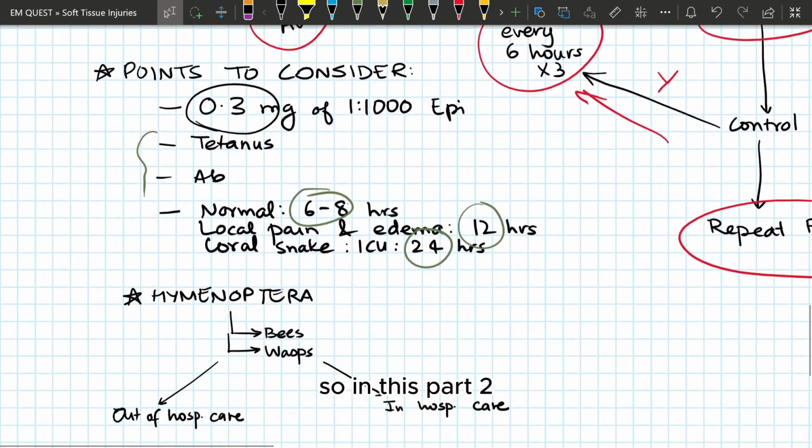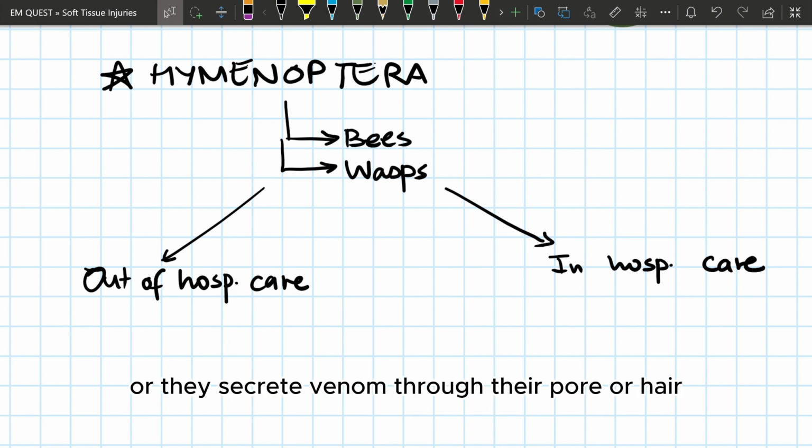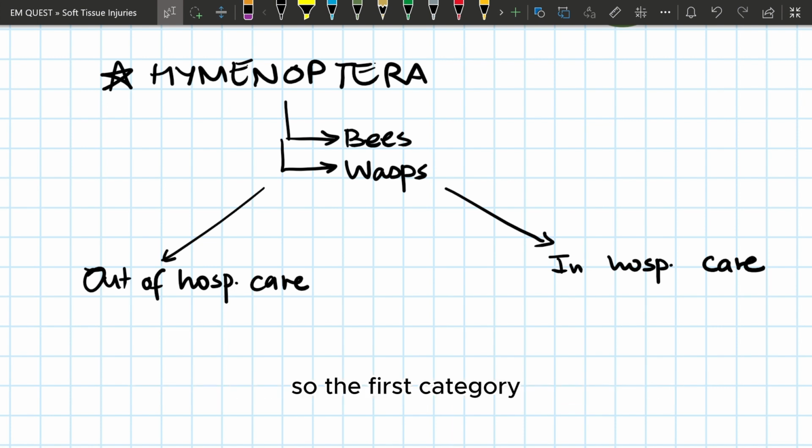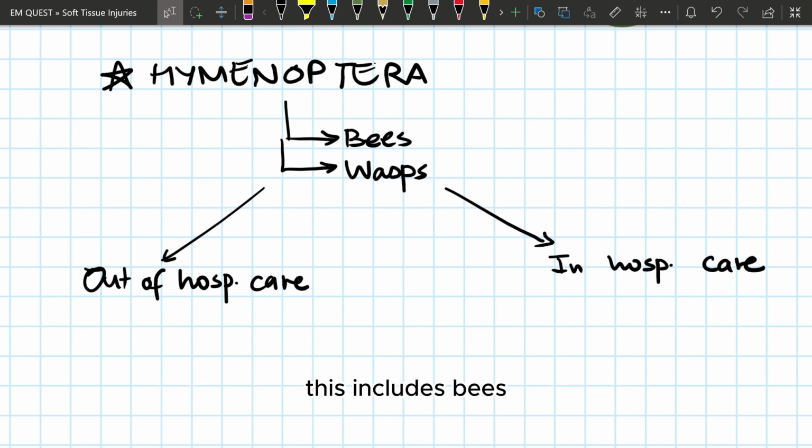So, in this part 2, we have to cover arthropods. Remember, arthropods will have one of three mechanisms. They either sting, they bite, or they secrete venom through their pore or hair. The first category that we're going to discuss is Hymenoptera. This includes bees, wasps, hornets, ants.